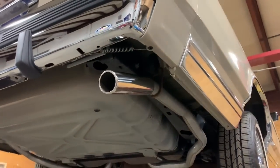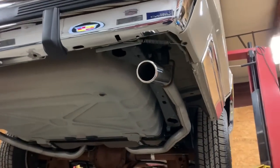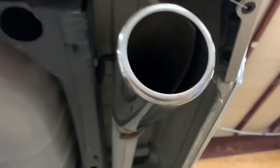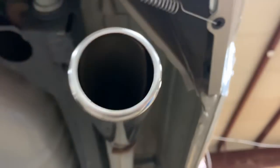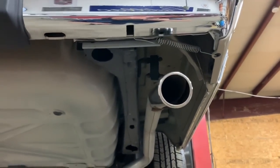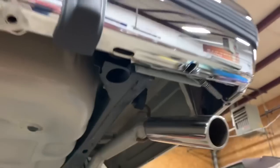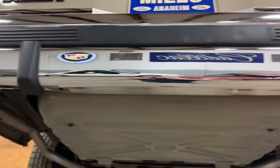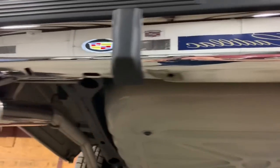Factory true dual exhaust. This car had tips installed here. You can see inside, I don't know if you can see it very well, but the factory tip is in there. Those are just tack welded right on the edge, so if you wanted to remove those, you could. Just a little weld there, and then have the original look to it. Beautiful chrome bumper on the rear. You can see the infamous Cadillac signs.